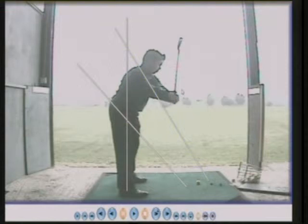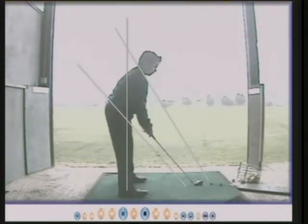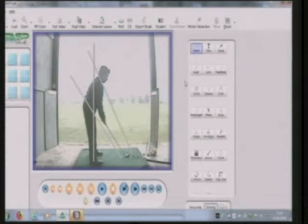Long way out. 18 handicap. Within 1 year, down to 15. Within 2 years, down to 12. Within 3 years, down to 6. Let's have a look at Philip's swing now.